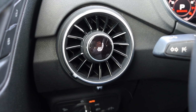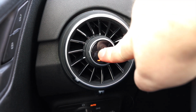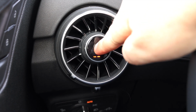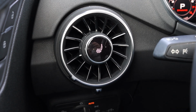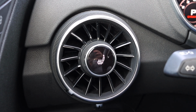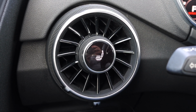To the left of me, I do have a climate control vent, as well as this is actually where my heated seats are found. So you press the middle of the vent and this turns on your heated seats. This I really, really like. This is compact, but still easy to use. The one vent now does two things, and I like that a lot. And it looks very fresh, looks modern, and that's all I can ask for.